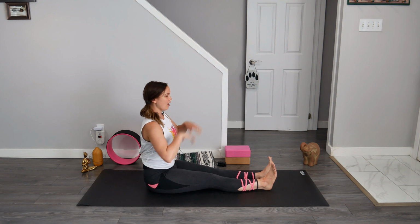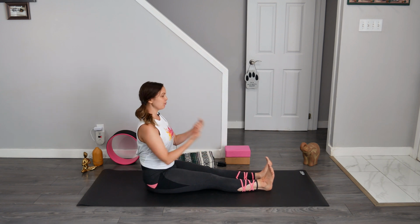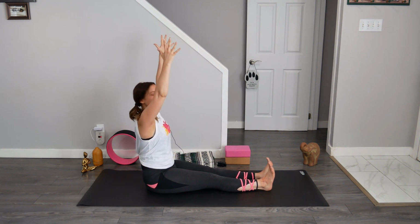Now extend your legs out long in front of you, heels roughly in line with the hip points. Flex through your feet, toes pointed up towards your face. As we breathe in, we send our hands up and overhead, really radiating energy out through those fingertips.